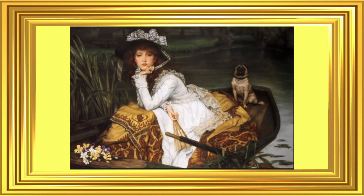If we go back to this painting, you see there's 2 different subjects. There's the lady, and there's also this cute little pug. You could even write from the point of view of this bunch of flowers. Once you put yourself into the frame, you can decide what you want to write about.